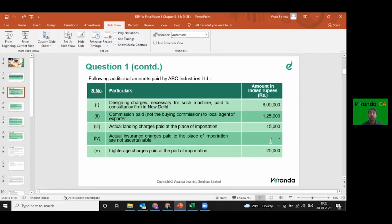Now we know specifically that 20,000 INR was included. In the rules, it is given that if it is not ascertainable, then we have certain criteria to figure out how we can calculate the value on FOB. All right. But here, since we know it, 20,000 will be part of our loading charges.